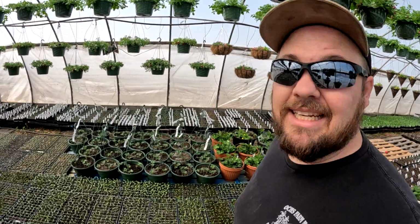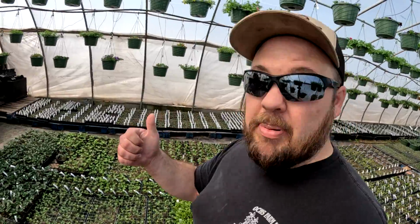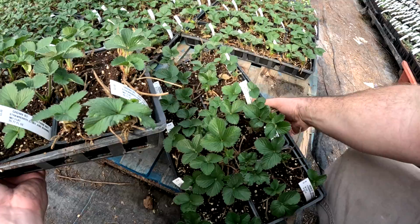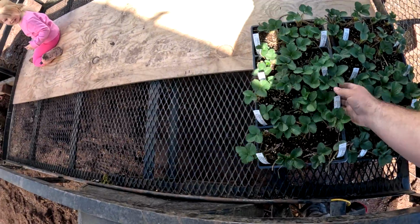Not only is it exciting times because we're going to be planting out in the field, but we're also moving some plants up top for the customers. We need to move up peas. We also need to move up some red beets and strawberries. I got red beets. I got strawberries.